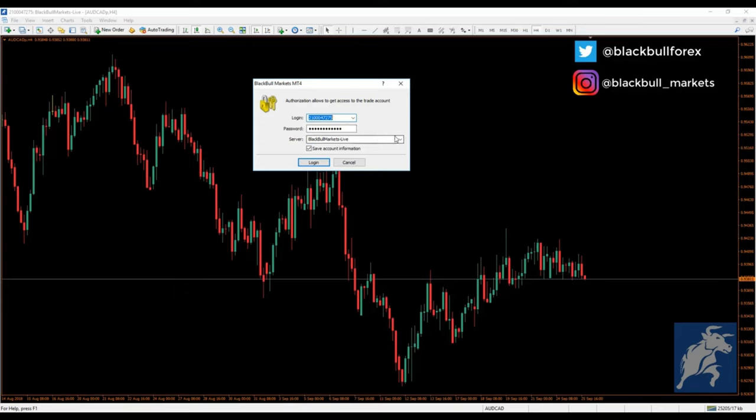So, saddle up and take charge of your trading destiny with BlackBull Markets. Remember, every journey has its twists and turns. But with the right tools and mindset, we can conquer the markets and ride the bulls of success.